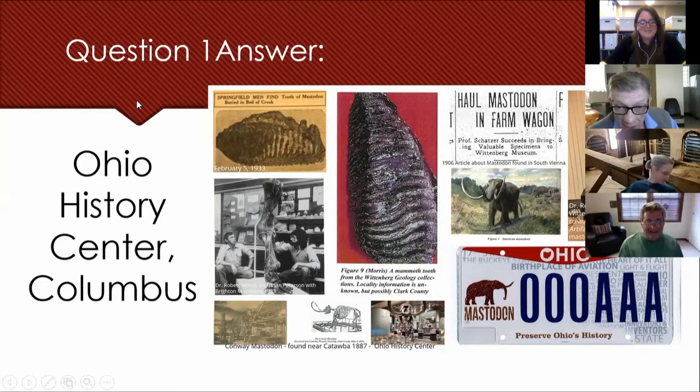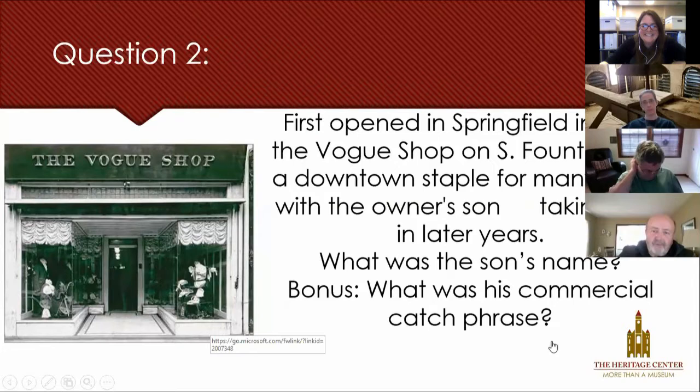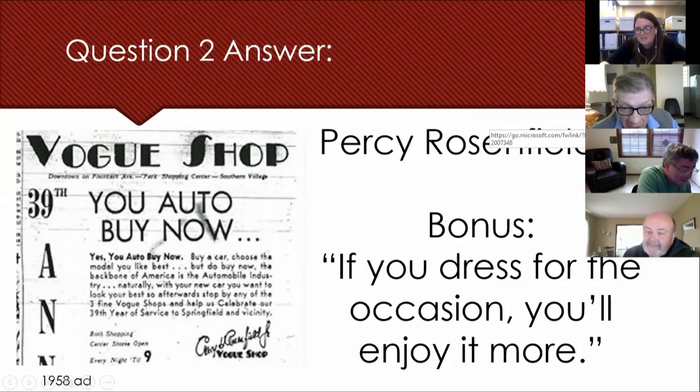Okay. Question two was about the Vogue shop. So we're looking for the name of the owner's son. Anyone out there know that? C.H. Rosenfield Jr. of the Vogue. Yes. And what was his commercial catchphrase? Your daily fashion reporter. Yeah, he was your daily fashion reporter. Give yourself 2 points if you got it, and we'll give you the your daily fashion reporter because that's what he referred to himself as.